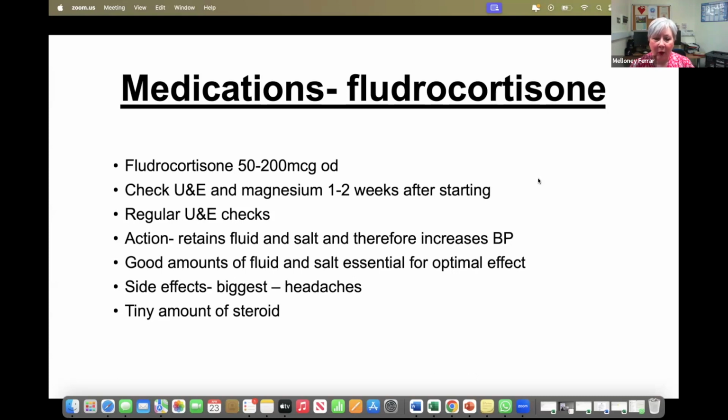There's a lot of anxiety about the fact that it's a steroid. We are assured by the pharmacists and the metabolic bone unit that the amount of steroid in fludrocortisone is absolutely tiny, and that it shouldn't have an effect on anything, including bone health. So we usually start at 50 micrograms once a day. You take it in the morning. Lots of patients we find take it at night, which means the maximum effect will happen overnight, which is not when you want it to happen. You want to get the best effect during the day.